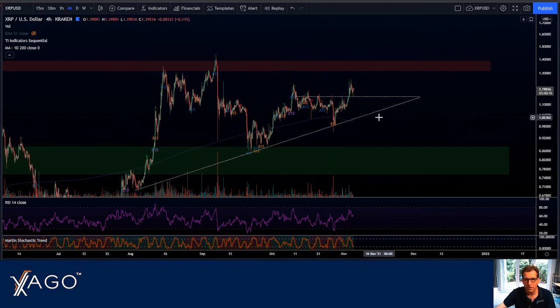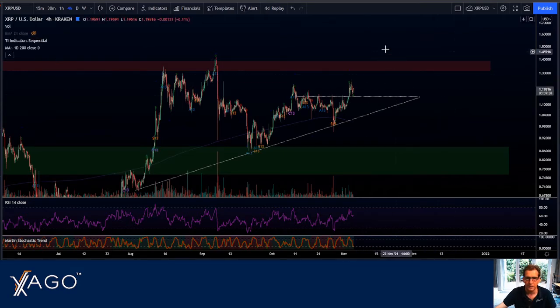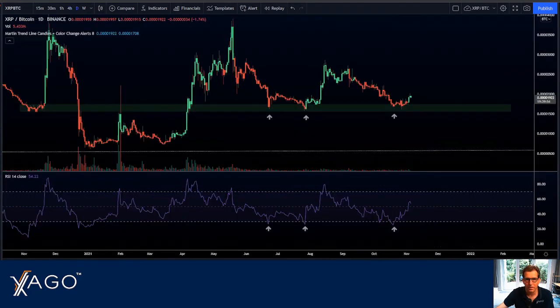On the 4-hour chart, you can see it's also a little bit more pronounced again, but there's still a lot of upside before it actually hits the resistance or the previous high. The resistance is about 10% away, and the previous high of earlier this year is 16 to 17% away. And that is just to get to the same level where Bitcoin is trading at the moment.